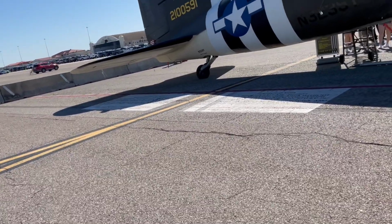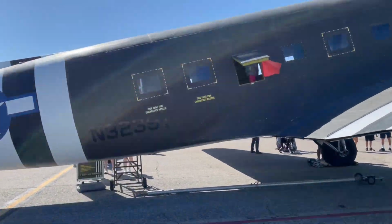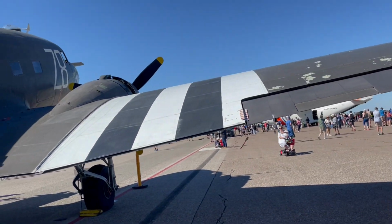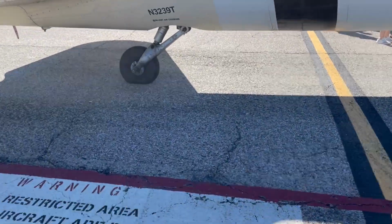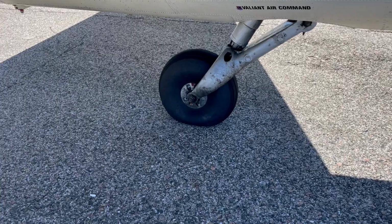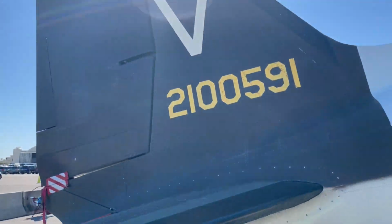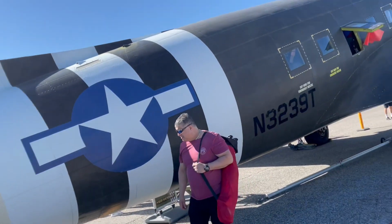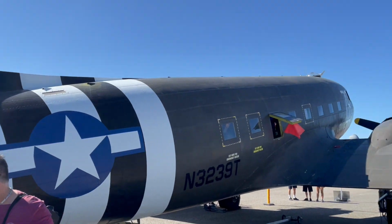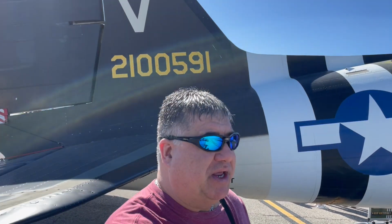It needs to be aired up. The invasion stripes on this bad boy. How much did that tail do? They used to fly these things across the Atlantic, I think. They used to have to make a gazillion. Top planes of the airlines.